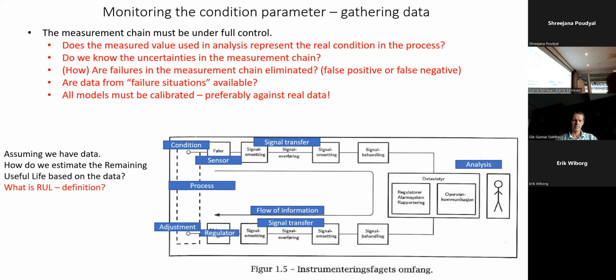And we all know what happens if you, for instance, measure a voltage over a long surface. You know the influence from magnetic fields, from digital signals. You can flip the ones and the zeros. So again, does the measured value represent the real condition in the process? Do we know the uncertainties in the measurement chain? And are failures in the measurement chain eliminated? False positive, false negative, and you feed them into your model.